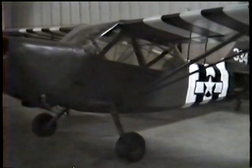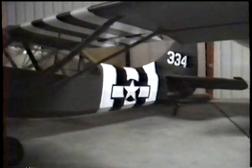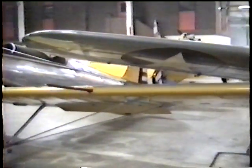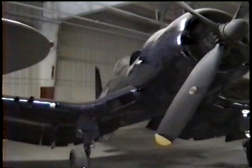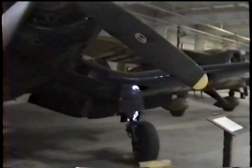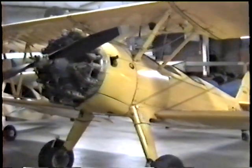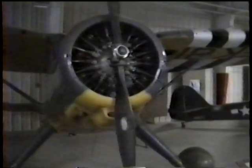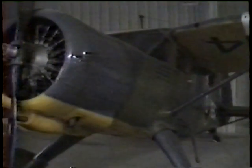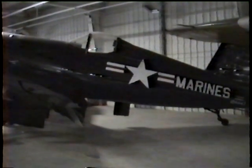Looks like Roy Vaillancourt's here. Stinson Sentinel with a big tail on it. PT-22. And this is a real museum because they got a Corsair here. Navy N2S. Stinson Reliant coming up. One of my favorites. And the Corsair again. Big aircraft.